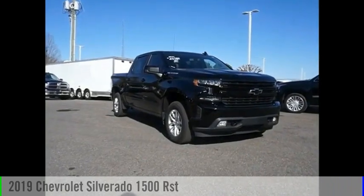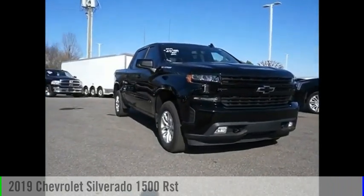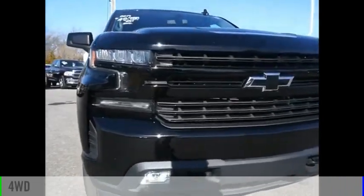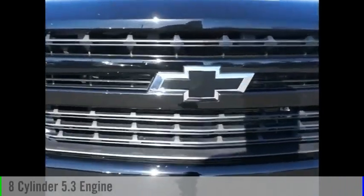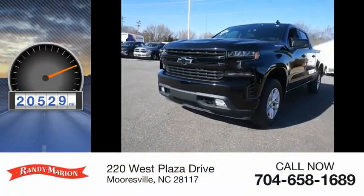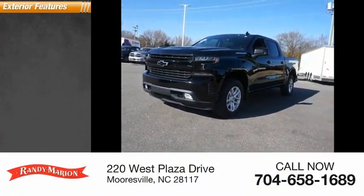Stop by and take a look at the 2019 Silverado 1500. This vehicle is powered by a four-wheel drive, eight-cylinder, 5.3-liter engine. This vehicle has less than 25,000 miles. Here are some of this vehicle's great options.